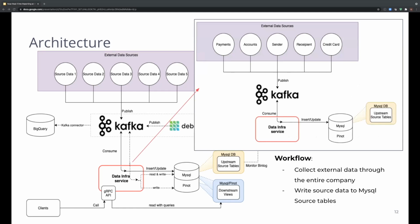The workflow starts from the external data sources. To explain this data, for example, for our near real-time reporting data model, as Ayush mentioned, for each transaction, we need information of who is the sender, who is the recipient, how much is the transaction amount, and when does this transaction happen. Also, something about the credit card information or bank account information.